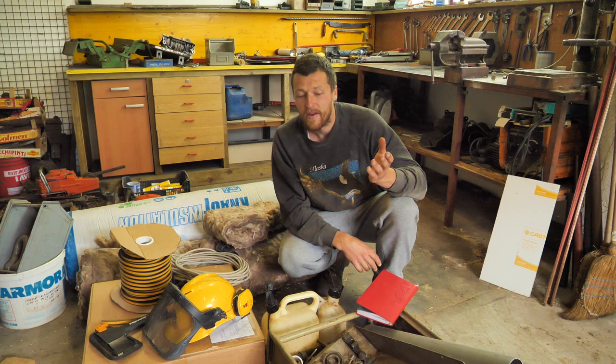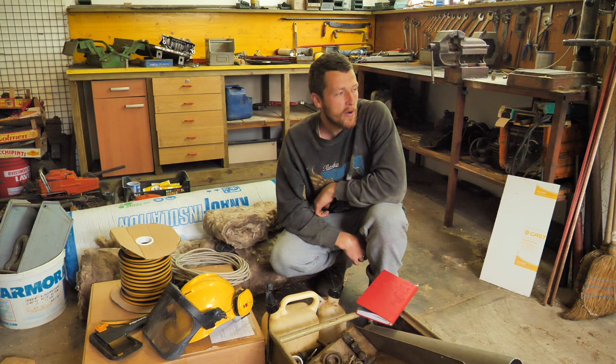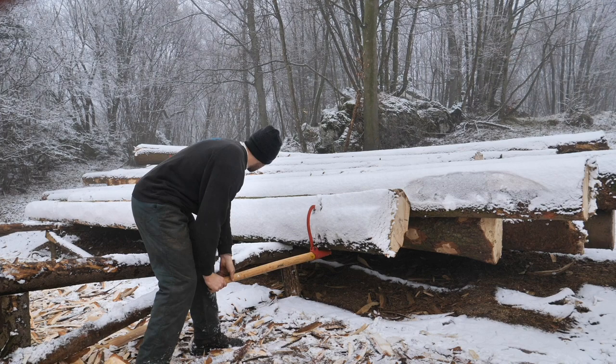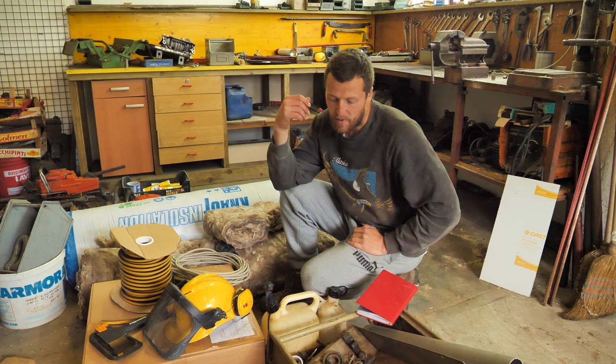Other than that, oh yeah, I forgot the peewee for turning and for moving the logs. Also something that makes the work easier. It's possible to work without it. I've been working without the peewee until a few months ago, and I was able to do everything. The only problem is that you are destroying your back more.